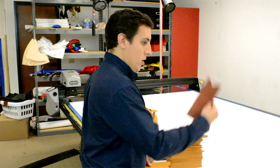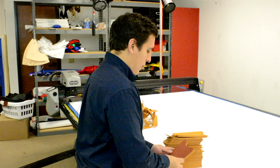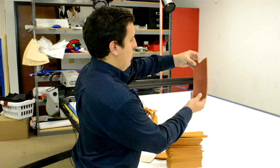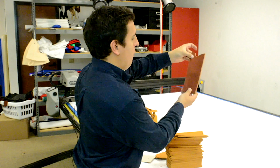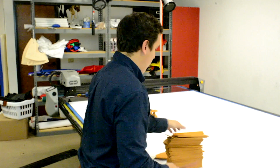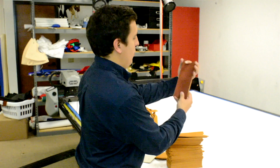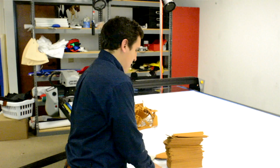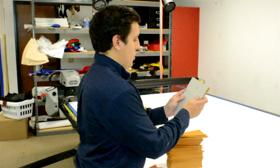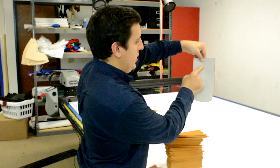So we have our original cut piece, or pattern template. And put that on top. Precise. We actually perfected that line better than it was before. Another one here. Perfect. Take our other piece. Perfect. The hole has lined up perfectly.